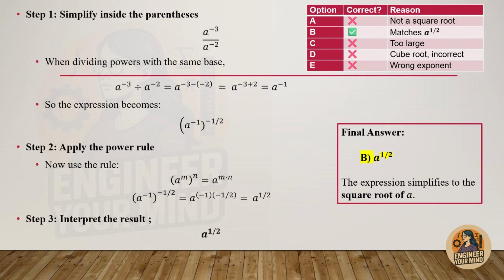Step 2. Apply the power rule. Now we use another important rule of exponents. When a power is raised to another power, we multiply the exponents. So we multiply minus 1 times minus 1 over 2. Negative times negative gives positive, so we get positive 1 over 2. That means the result becomes a to the power of 1 over 2. Step 3, interpret the result. A to the power of 1 over 2 means the square root of a. So the final simplified answer is a to the power of 1 over 2, or simply the square root of a.